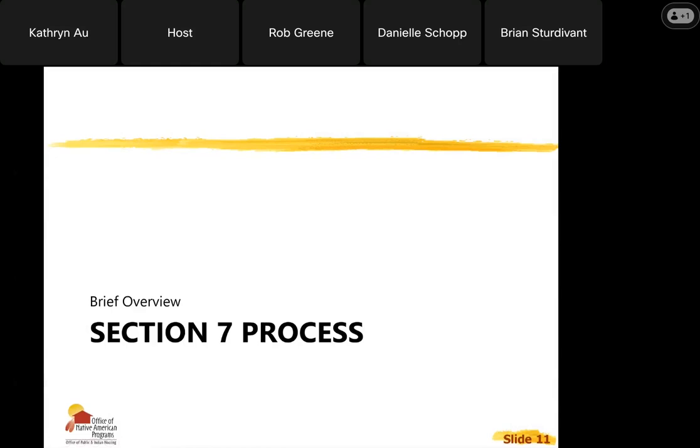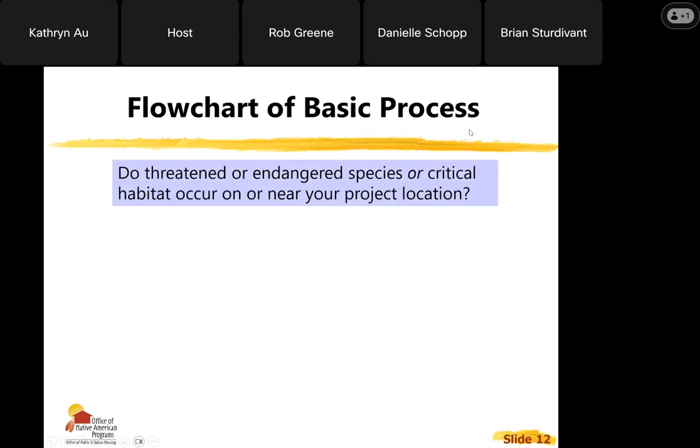Okay, and then here's a brief overview of the Section 7 process, or how responsible entities or tribes normally comply with the Endangered Species Act. So here's a flow chart of the basic process. First is, do any endangered species or threatened species or critical habitat occur on or near your project location? And there's data that might be available at county level. You might be able to look in an action area, so closer to where your project is.